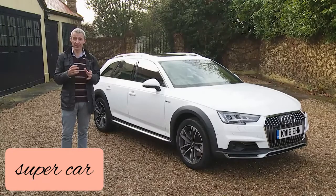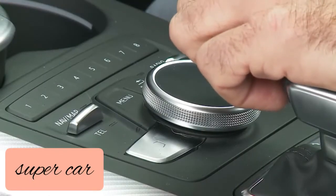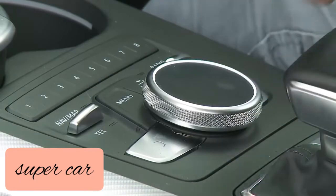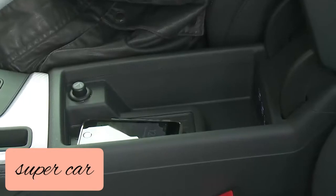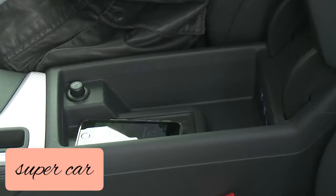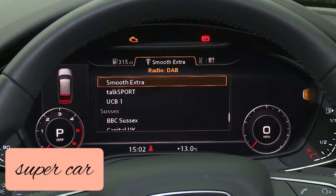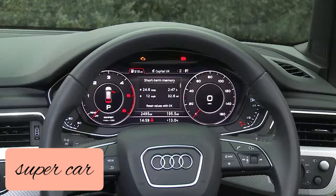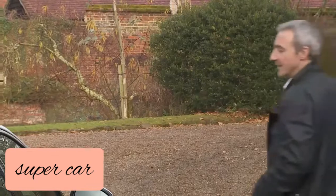Further technology pack inclusions run to a touch-sensitive surface for the MMI controller so you can trace commands with your fingertips, the Audi phone box system that wirelessly charges your smartphone and improves its reception quality via the roof antenna, and a larger, smarter 7-inch colour display for the instrument binnacle that you can view through a more sophisticated multifunction steering wheel.